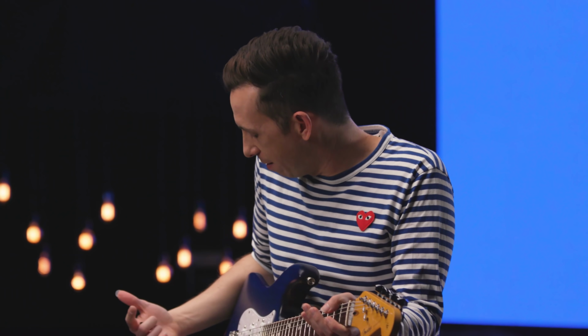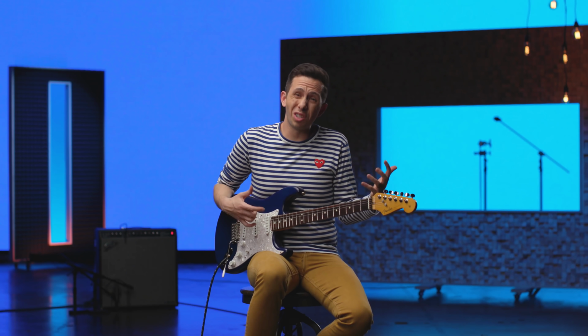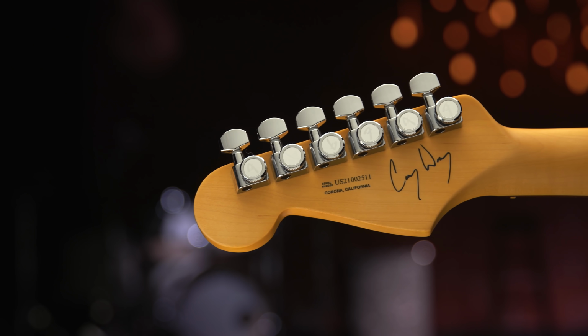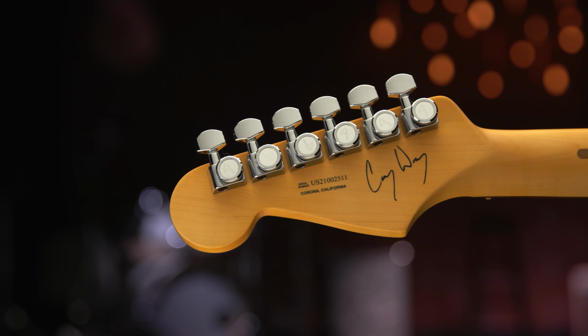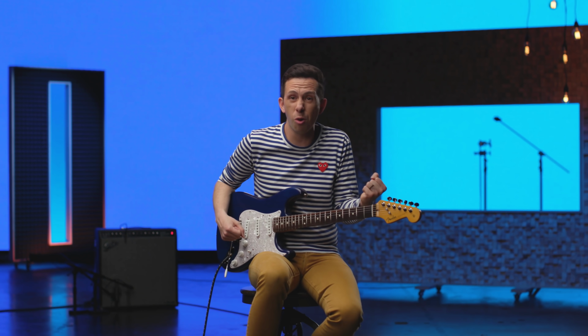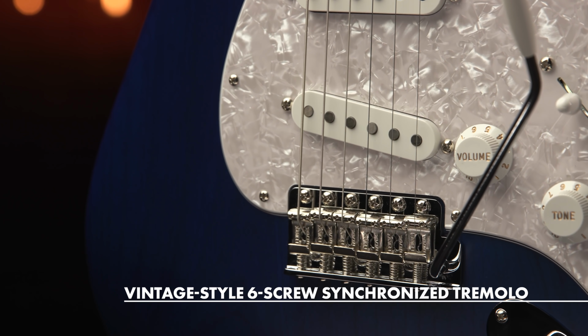Another thing that I love about my Highway 1 Strat is the feel of the tuners and the bridge and the frets. But what I wanted to do was step up the quality level a little bit. And I like the locking tuners because it's a lot easier to change out the strings. I personally feel like they hold tune really well. Same with this bridge, same with these frets.